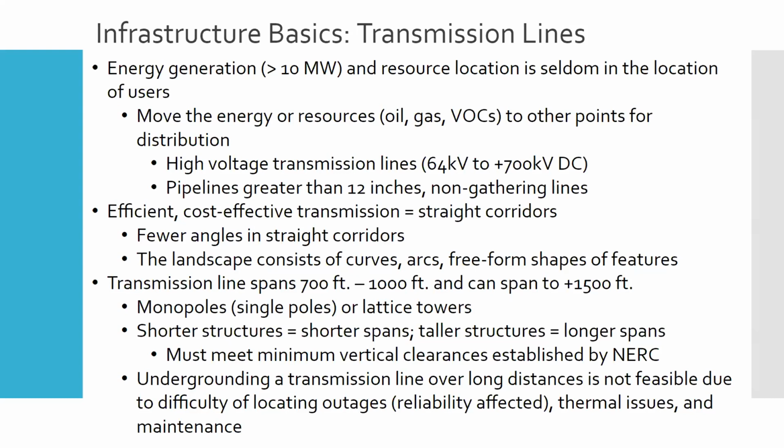Just a note about undergrounding transmission lines. This is a long conversation. Typically, you can underground a transmission line for short distances, but doing it over long distances is very difficult for reliability. The thermal capacity increases, and maintenance also becomes more difficult. Quick example: if you have an outage on an overhead transmission line, you can find the outage in hours. Whereas if it's an underground transmission line, you're talking weeks because you have to pull the conductor back through the conduit and see where the fault is.